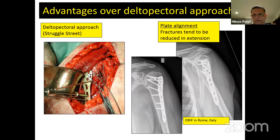And you can see here, there's a patient who came to me after an ORIF in Rome, and you can clearly see what has happened is that the shaft fragment is in extension. And it is almost impossible to avoid this mistake if you're going to do a deltopectoral approach. And again, you don't need such a long plate. The fracture was pretty straightforward, and you've seen me use a 3-hole plate. Long plates don't really add anything to the fixation of a proximal humerus fracture.